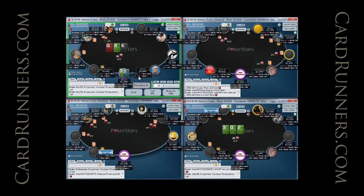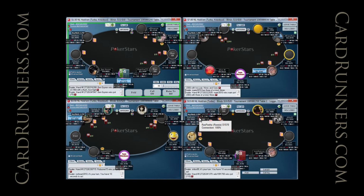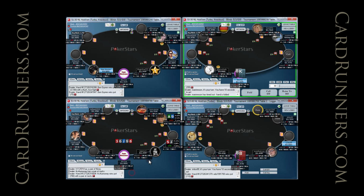And here with the pocket threes, we over limped. If the hijack open limped, I might raise here in the cutoff. When UTG limps, I'm just going to over limp, getting very good implied odds here of close to 50 to 1, so we're definitely not going to fold. It's just a question of raising versus over limping.